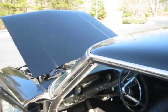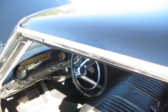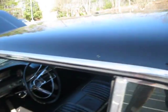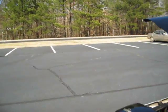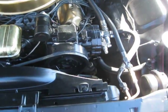It does sound like the idle's just a touch high. We'll have to adjust that down. We did just, like I said, we did just do the full tune-up on it, so we might just need to drop the idle down a hair. So, absolutely beautiful engine detail.